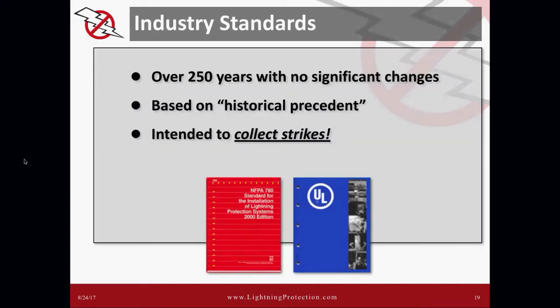Back in 1750, 1760, there was no computer systems. There was no entertainment center. There was no process control, logic systems, DCSs, instrumentation. So all they really cared about was protecting their home and their livestock from a fire caused by lightning. So today we use standards that really still have their roots in the Ben Franklin system.